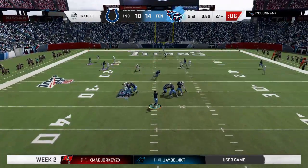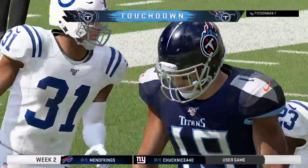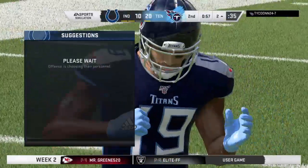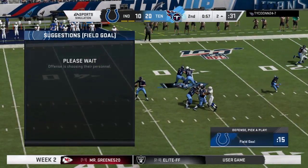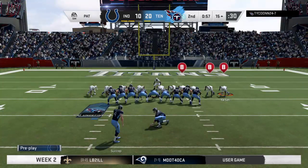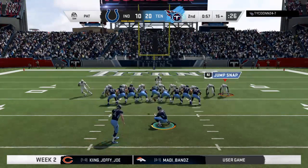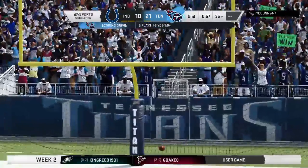Mariota now. And this is going to be caught by Sharp for a Tennessee touchdown. Marcus Mariota with his 3rd touchdown pass of the afternoon. And the Titans are able to extend their lead. Extra point try now for Succop. It's good, and it's 21-10.